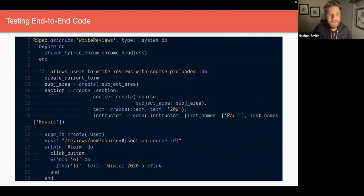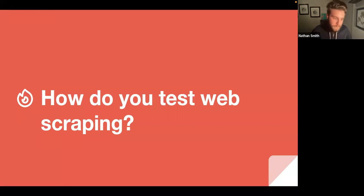The con of end-to-end tests is they're slow, because we have to run a web browser and things like that. But the pro is it gives us a high degree of confidence that these features work totally, completely in production. So that's how we test our Ruby on Rails application.